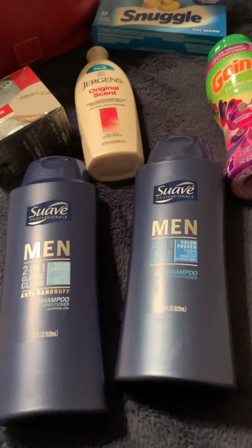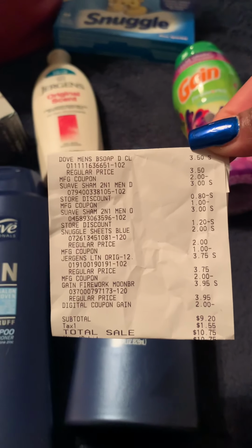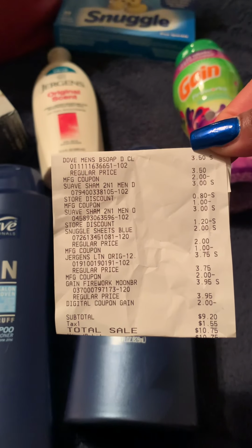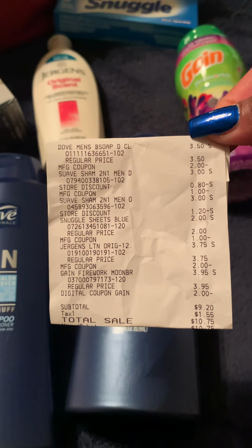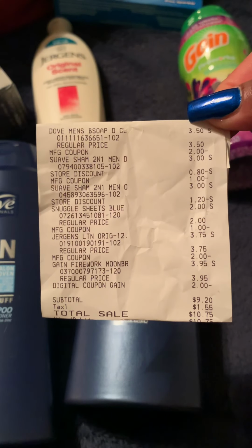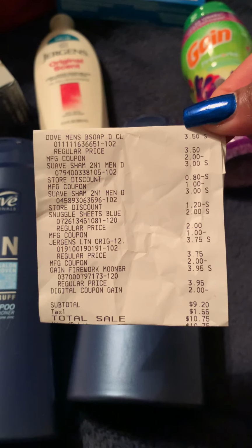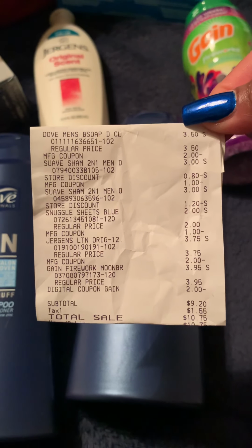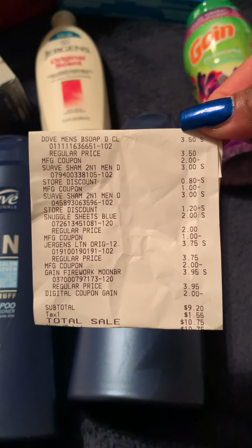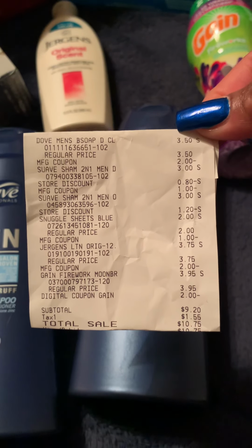So here is the breakdown on my receipt so you all can see it. And you see where each of the discounts were taken off. Some Dollar Generals may have different prices, just so you know. They may not always be the same.